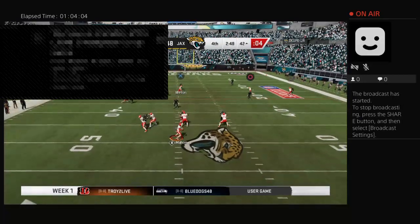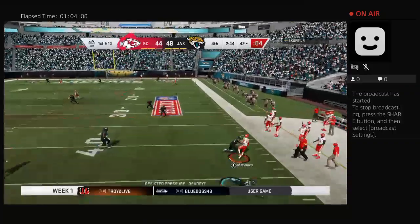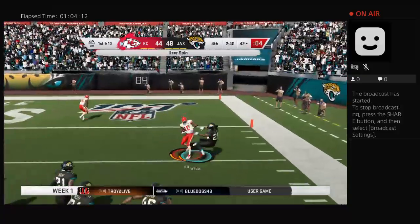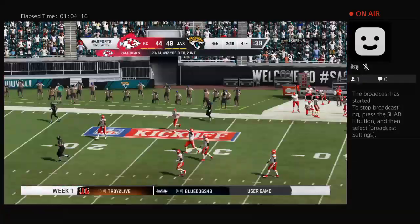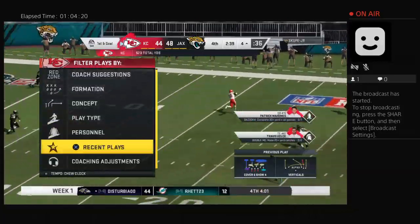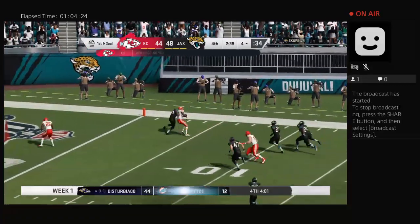Mahomes going to throw. Escaping the pressure right. Oh, there's that man again. It's complete. Hill shedding the tackle, and he's down inside the 5 at the 4 before he's out of bounds. An explosive 38-yard pickup. That could very well be a defining play in this game.